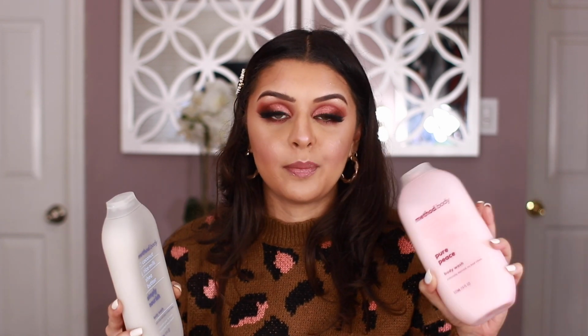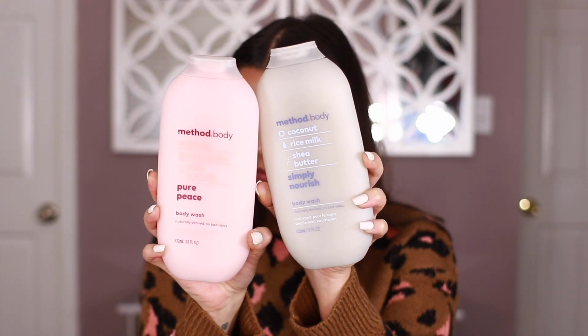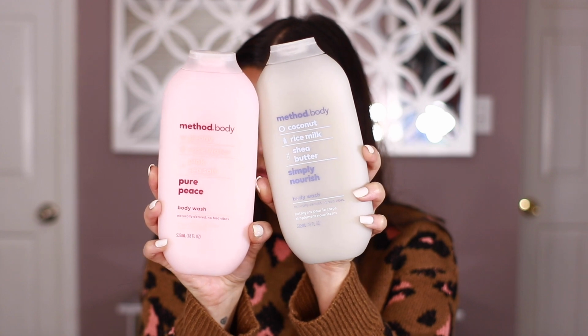I even got one for my boyfriend. I think it's the Stay Hydrated one. It just smells a little bit more manly and sporty. So I thought he would like that one, and he hasn't tried it yet, but I have it right here. And I really, really like it. I feel like they are really inexpensive. I believe they're $7, and you do get 18 fluid ounces.